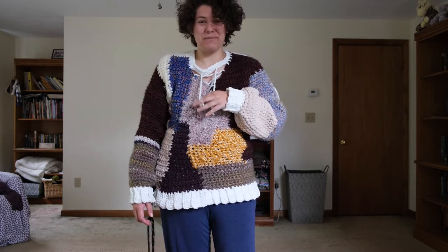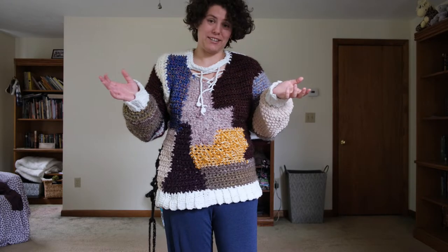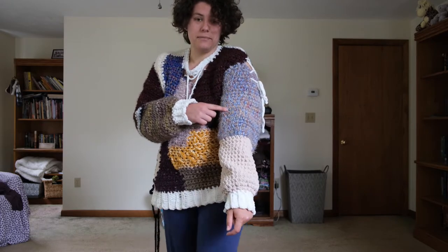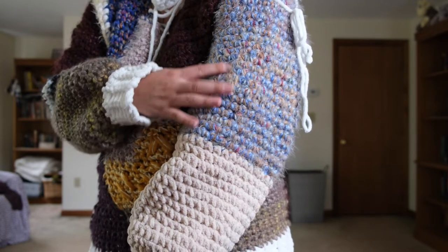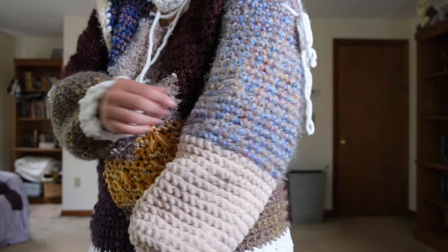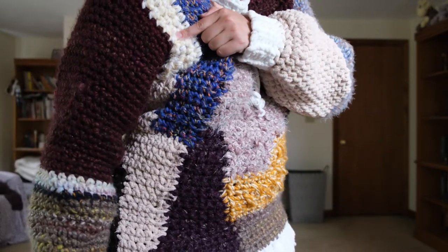I don't know where my head was at, but I really wanted these little string details everywhere. This is a combination of, again, like 4 different, I want to say worsted weight yarns. I used that Karrie Latte Cakes, the fuzzy yarn, in a couple places to kind of keep this a little bit more cohesive. It's in here as well.